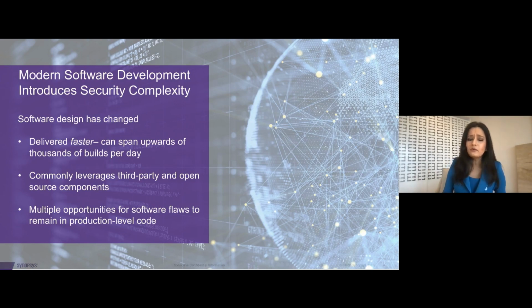The truth is, software design has fundamentally changed in the past 8 to 10 years or so, in that it is delivered much faster, and with many companies employing microservices and serverless architectures, these are very nimble mechanisms where you have upwards of over 1,000 builds per day sometimes for large enterprises that can be deployed to production. In fact, it's estimated that Amazon pushes a build to production once every second.